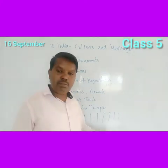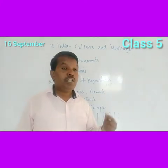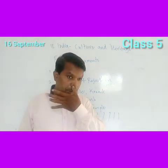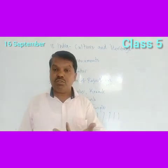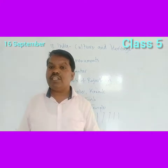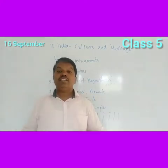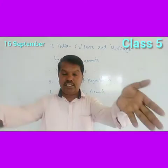These are some of the pillars. In the pillars, some of the nartikis were there. The nartikis were doing Bharatnatyam, or doing the dance, in front of the kings. The kings were sitting in front like that, and some of the dancers were doing the dance.